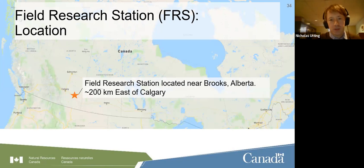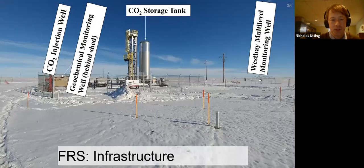So this is the field research station. It's located near Brooks. It's run by CMC Research Institutes, which is associated with the University of Calgary. So they have this CO2 injection well. There's a big tank of CO2 here. Over here, behind a little shack, is a geochemistry monitoring well. Right behind me is a geophysics monitoring well.